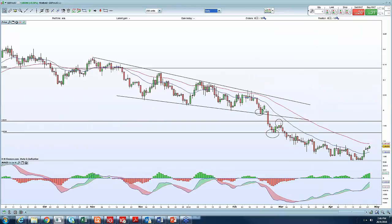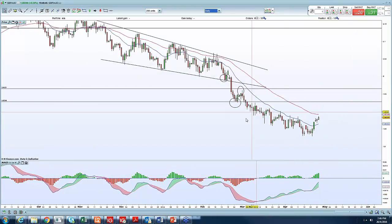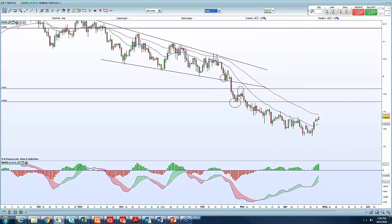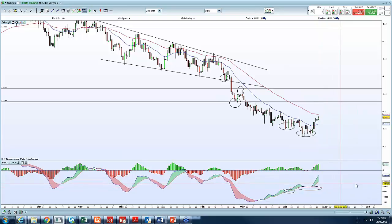Now going to the daily chart, you can see the daily chart is slightly turning around. You can see that it was still a downtrend, but you can see the first sign that the market is turning around, whereby the price made a lower low. But if you compare this whole swing to this swing, this is a higher low, so it's a bullish divergence.